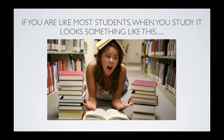Now, if you're like most students, when you study, it looks something like this. You've got all of this information and you just feel overwhelmed, stressed out. You don't know what to do. You don't know what to learn. You don't know where to go next. You don't know where to start. You just don't really know where to go. And this is very, very common for most students.